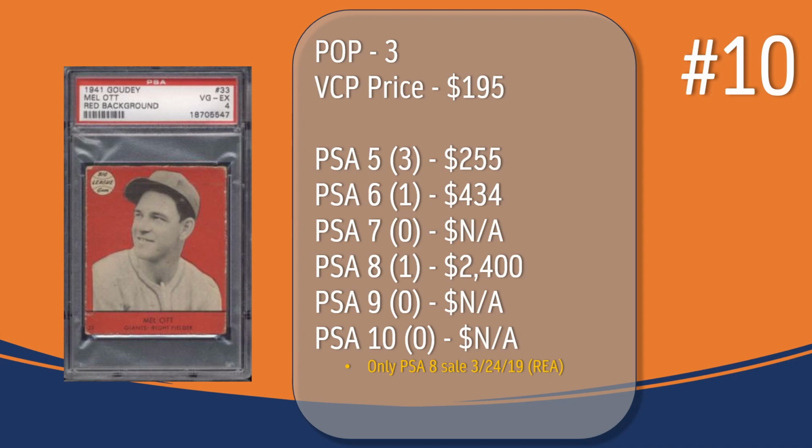There's been 1 graded a PSA 6, the last one selling for $434. There have not been any graded a PSA 7, however, there's been 1 graded a PSA 8. The only PSA 8 sale in VCP's database took place in March of 2019 through REA and sold for $2,400. And just like every card on this top 10 list, there has not been a PSA 9 or 10 graded copy of the Mel Ott red background card.